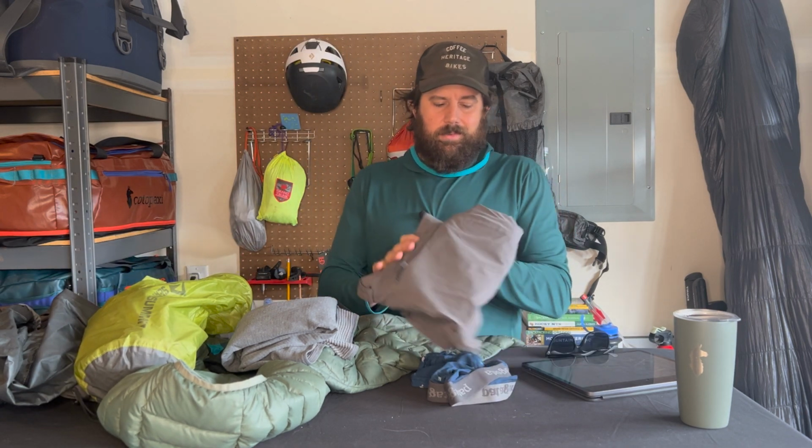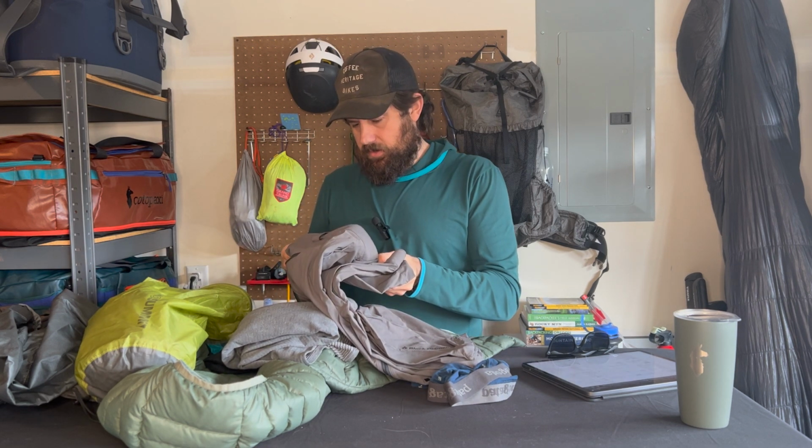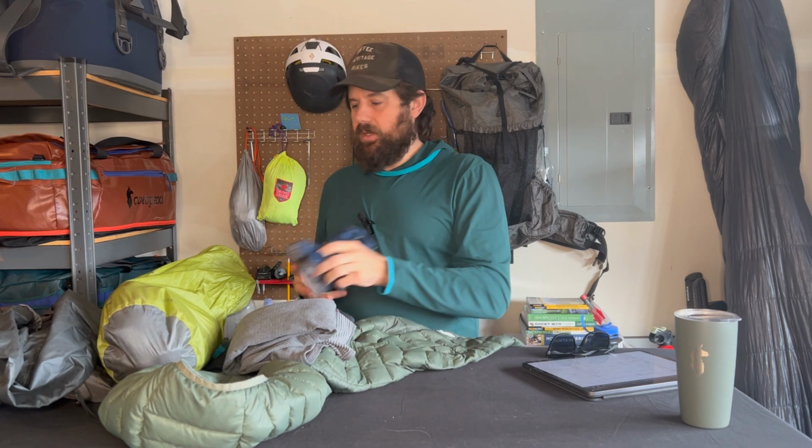I initially brought pants. These are Black Diamond. I forget the name of these. These are Black Diamond pants. They are moisture wicking, lots of pockets, all that kind of stuff. I wore them for about the first day and then immediately took them off and buried them in my pack and never got them out again, which is probably to some degree because of the weather. Like I said, it just wasn't cold. It wasn't windy. I didn't even need to sleep in them, which I'll get to why, but I had them, didn't need them. I also bring another pair of underwear to sleep in just to change.